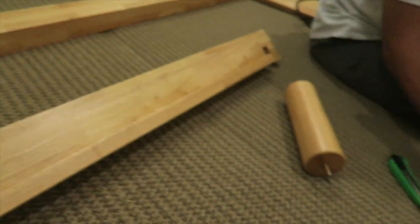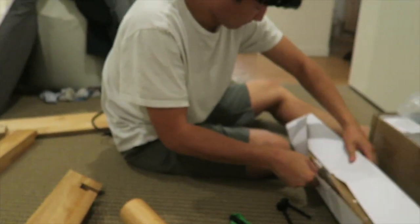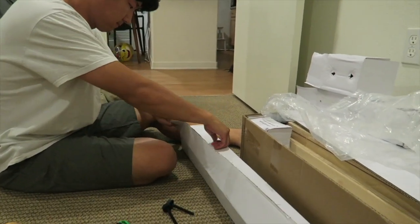I actually am very satisfied with this purchase. It was like all, with tax, 1200 or something.